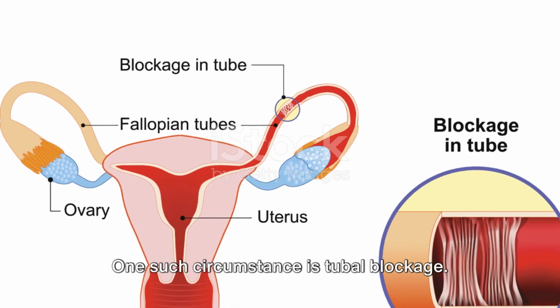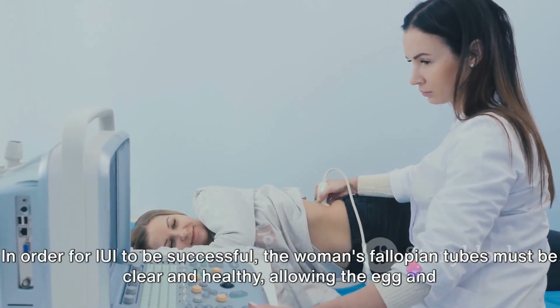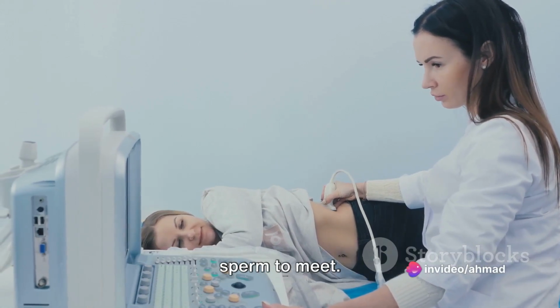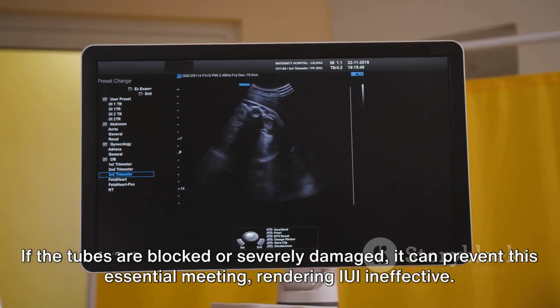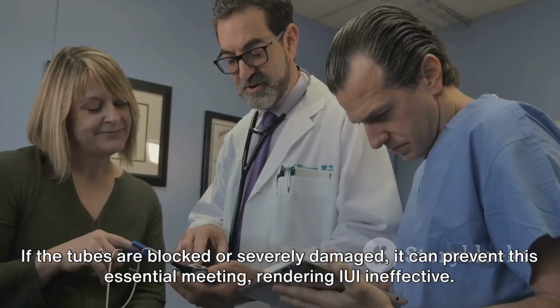One such circumstance is tubal blockage. In order for IUI to be successful, the woman's fallopian tubes must be clear and healthy, allowing the egg and sperm to meet. If the tubes are blocked or severely damaged, it can prevent this essential meeting, rendering IUI ineffective.